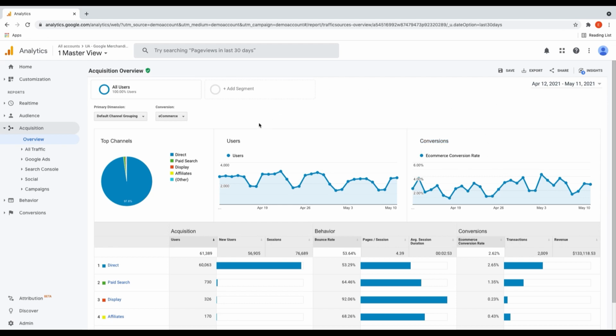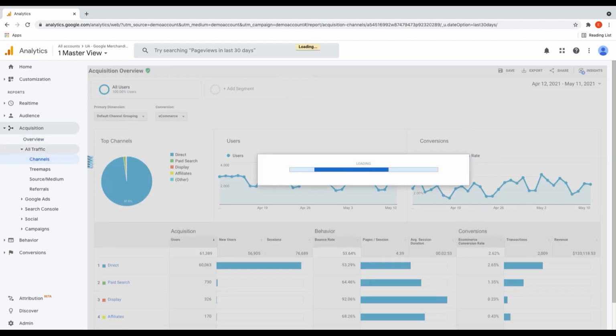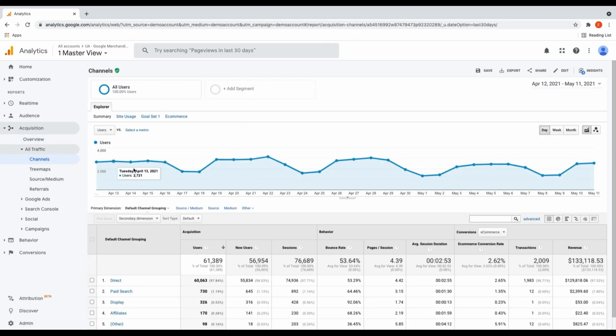If you'd like to see a more detailed insight into your actual traffic numbers, then what I recommend you do is you go to all traffic and then go to channels. And what that will do will open up a whole another tab where you can see the whole line chart literally full screen. So as you can see for the traffic chart for the Google official merchandise store, it seems to be pretty much steady at about 2,500 visitors a day. It seems to drop on Saturdays and Sundays and then go back up again on Monday. Pretty much the same story for the rest of that week.